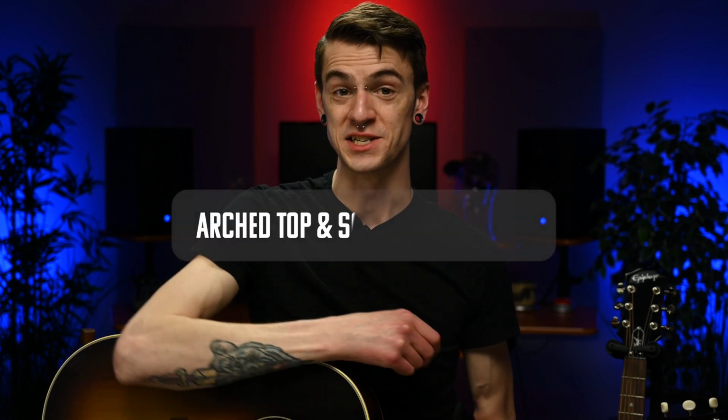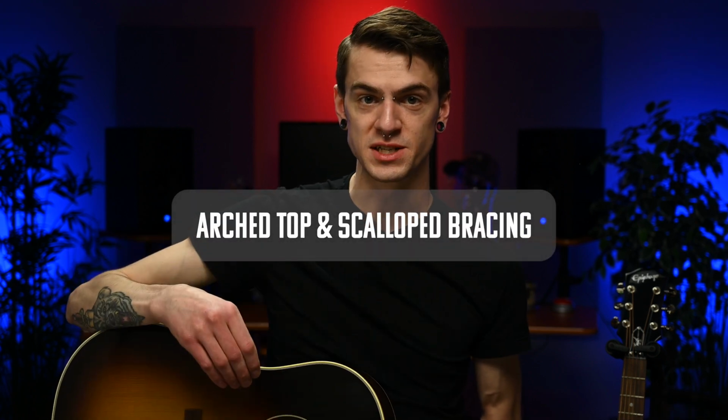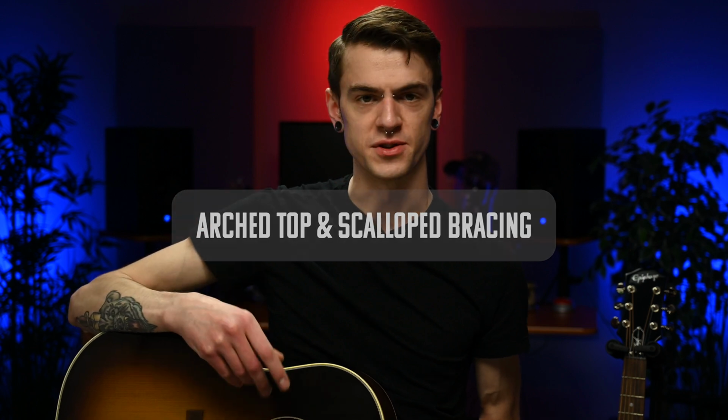The second mark of a Gibson acoustic guitar is their arched top and scalloped bracing. Arched top, you're thinking? Yes. Actually, every Gibson is built with a 28-foot radius arch in the soundboard and bracing that has been scalloped. These features are a big factor in producing the sound that players have come to expect from these instruments, a powerful mid-range tone and well-balanced resonance.